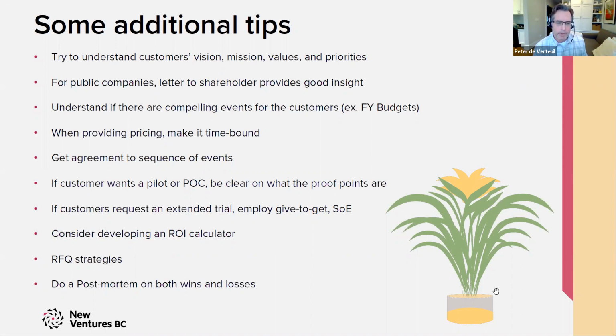So think about some of those ideas and whether you even want to participate, because they are resource intensive. And then the last thing is it's always good to do a post-mortem on both wins and losses. For a win, really understand what drove that win. What was the key thing that helped close that deal? Was it your value proposition? Was it some unique feature about your product? Was it a compelling event from the customer? Reflect back on what made that deal successful, so that you can help replicate it with other customers and other deals.